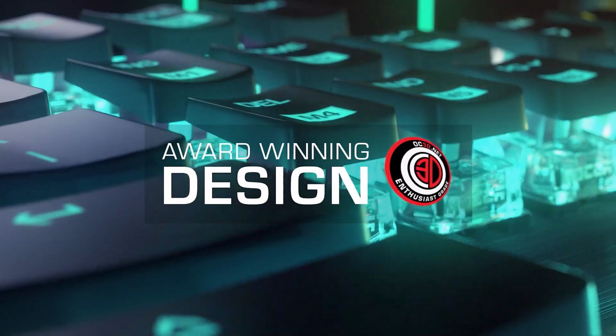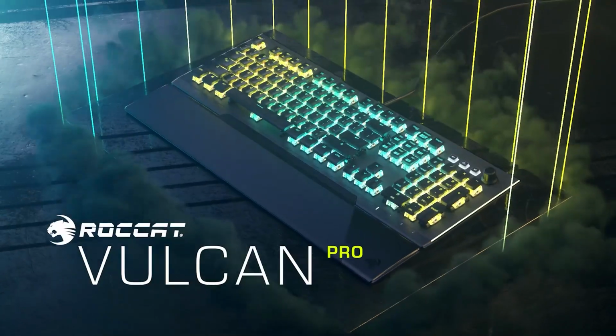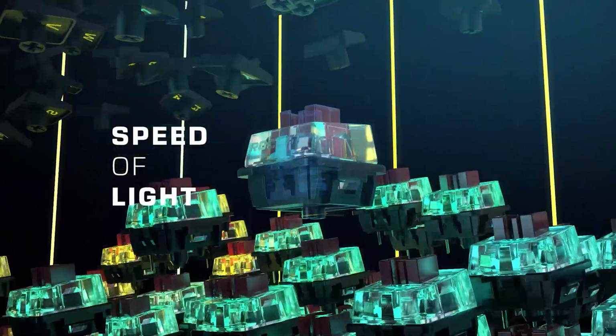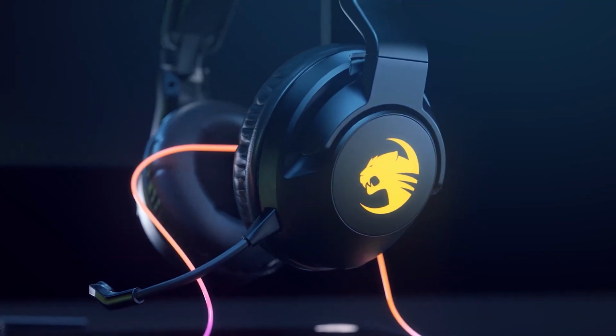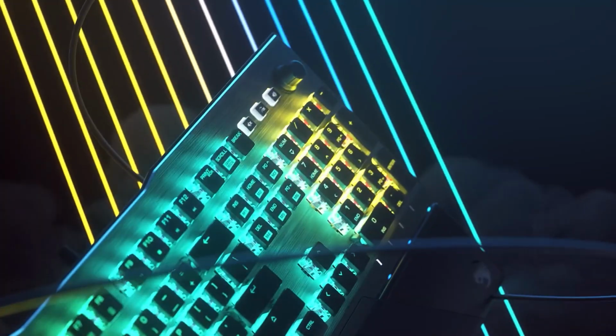With a frame made from aircraft-grade aluminum, the caps are ABS double injected so they'll essentially never wear out, and the switches are guaranteed for 100 million keystrokes. As far as being a good keyboard for gaming, you get a choice of a red linear switch, which is quiet and smooth, with low actuation point of 1.4mm. If you prefer some tactile feedback and a bit of a click, then you can go for the brown tactile switch. This has 1.8mm actuation point.